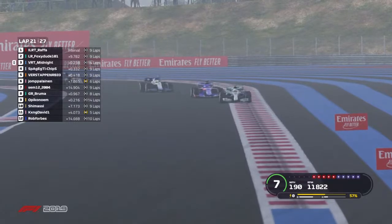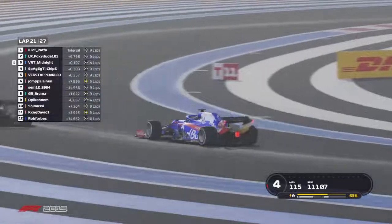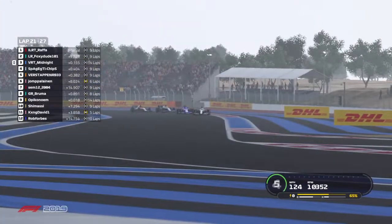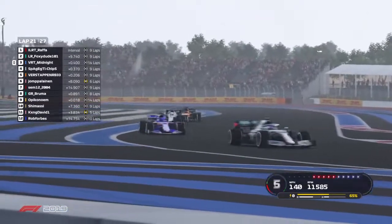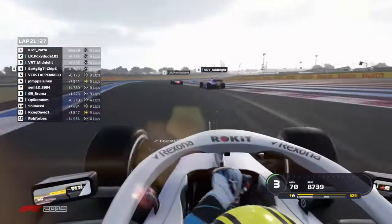But anyway, heading through turn 10 then, on the exit of turn 11. Let's see where these drivers are. It looks like Midnight trying to find somewhere through here. He's just had to back off a bit from Foxy. He was close, but not quite close enough to make a move then. Spaghetti Chips is still close behind Midnight.